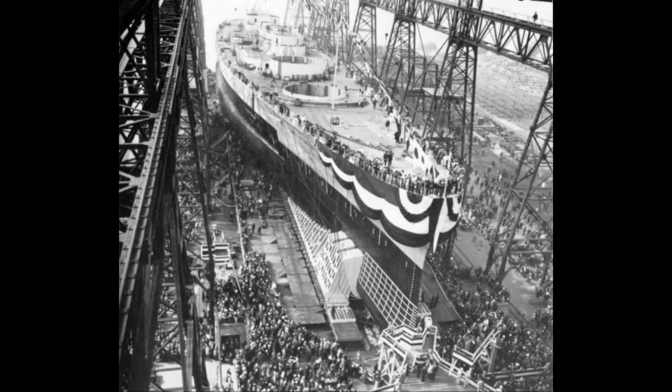2 ships were completed, names being North Carolina and Washington. North Carolina would be built by the New York Naval Shipyard. She was laid down in October 1937 and launched in June 1940. She was commissioned in April 1941. Washington was built by the Philadelphia Naval Shipyard. Washington was laid down in June 1938 and was launched on June 1, 1940. The battleship was commissioned in May 1941.